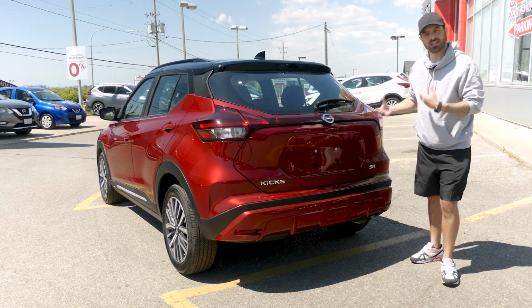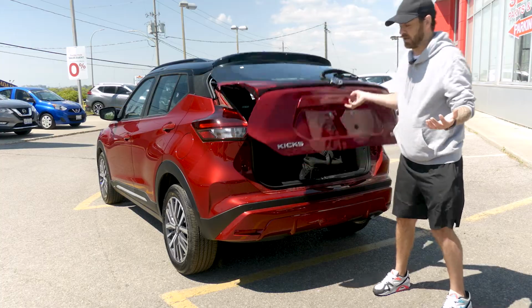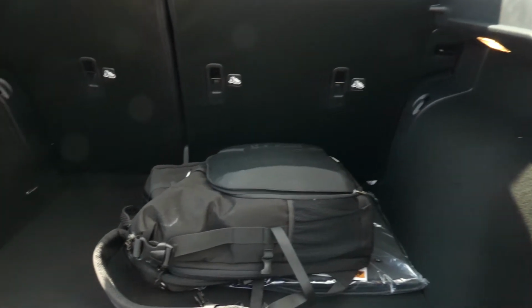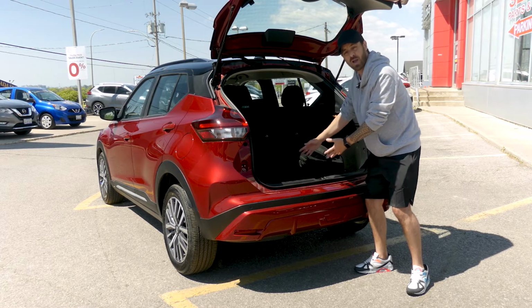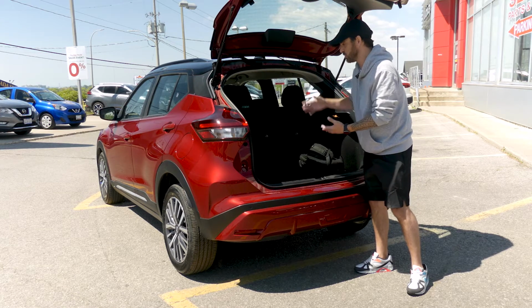Now, while we're back here, let's take a look at the trunk, because I promised we'd show you the cargo area, and there's lots of room back here. What I like about it is it's super deep. It actually goes down about 3-4 inches here, and then gives you a lot of cargo room. So if you have bigger boxes, you're not limited because it's a smaller vehicle. You've got lots of room back here.